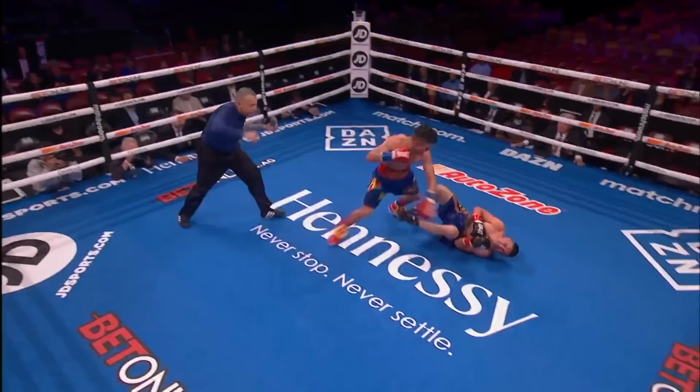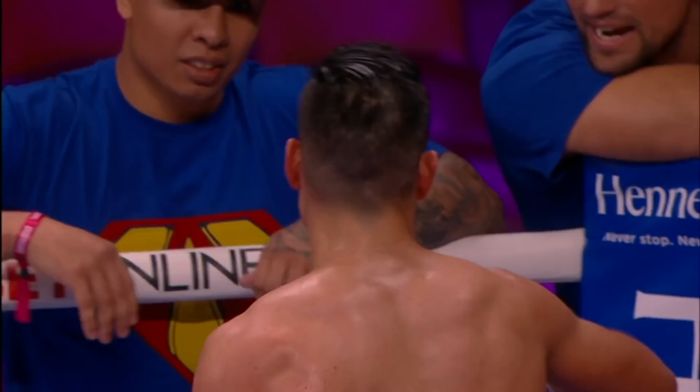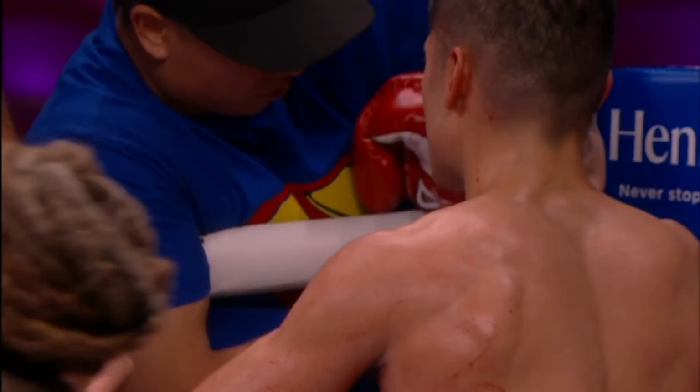Yeah, absolutely. He came out very strong that round, put the pressure on, didn't let up at all, put that foot on the gas pedal, and got his man out of there. If it ain't broke, don't fix it. That left hook to the body was a great shot all night long, and that's what finally ended it.